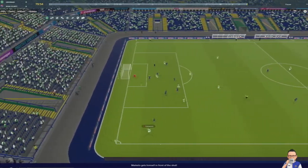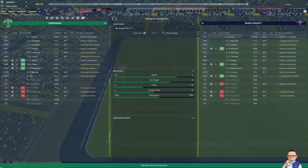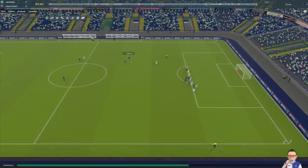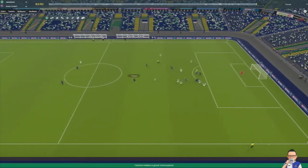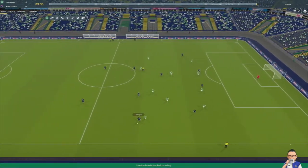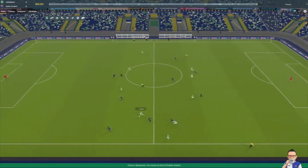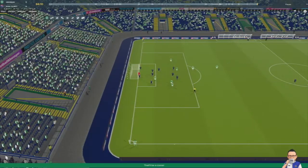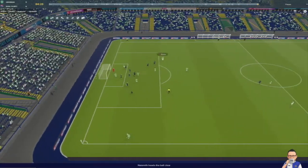Swanson, Murray, shot. Comes back out to Lazzaroni. He gets a cross in. Fox collects. 21 shots. 7 on target. It just smells like we're going to get done over here at the last second by Ross County. Draper loses it. Swanson to Adam. To Fez. If he plays it across. If he had played it across to flipping Murray, that would have been in the back of the net.